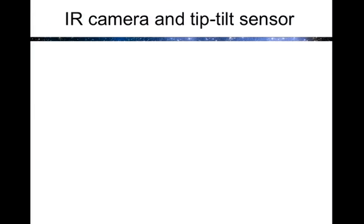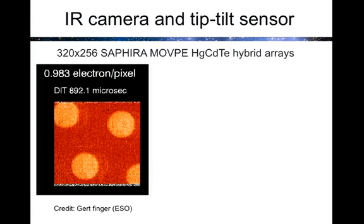Now, here at Hawai'i we also have an active infrared development program. So we have a new type of sensor that we're working on. This is a 320 by 256 infrared APD device. If you want to think about it like an electron multiplying CCD camera, but it happens to be mercury cadmium telluride, and it's sensitive to the infrared wavelengths. It has been developed by Gert Finger at Selex, a company in Great Britain, for ESO. They're using it for GRAVITY at the VLT for fringe tracking. Their detector meets the requirements, and they're not going to spend any more money developing these, so we've kind of picked that up at Hawai'i.